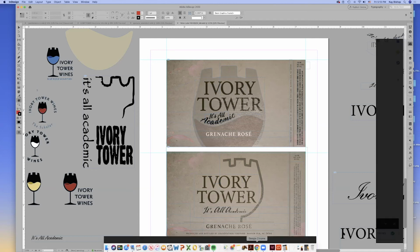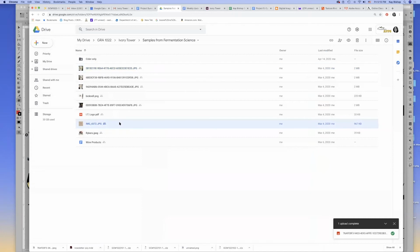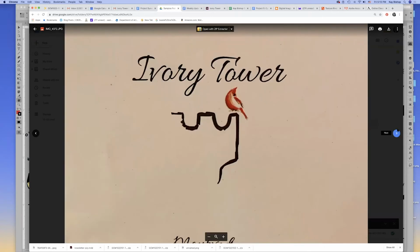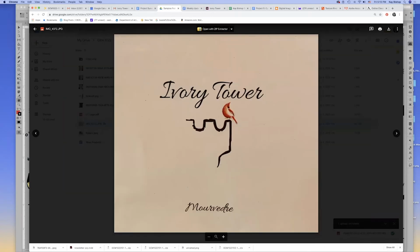And this was another, I'm gonna go back, and this is another thing that Louis showed me that he had made up. He also referred to this as an example of what they were looking for, where Ivory Tower is really clear, the hierarchy is obvious that that's the main thing. Then you can see the tower with some other element there, and then the name of the product. So that's kind of the hierarchy that he's trying to show me here. And then that textured background was something that they really liked too.